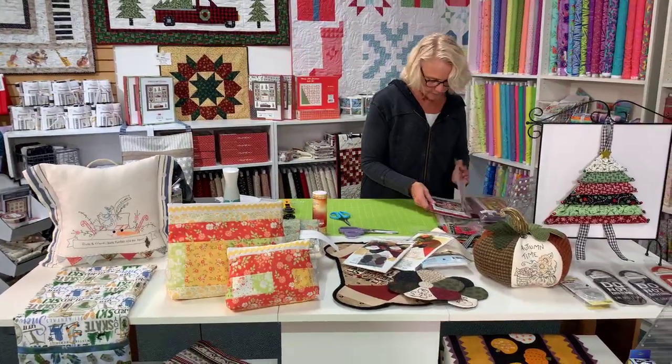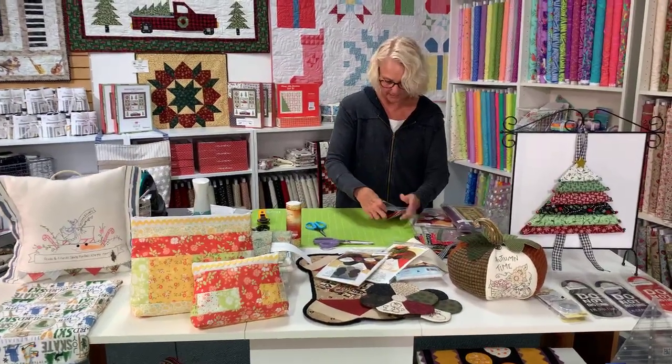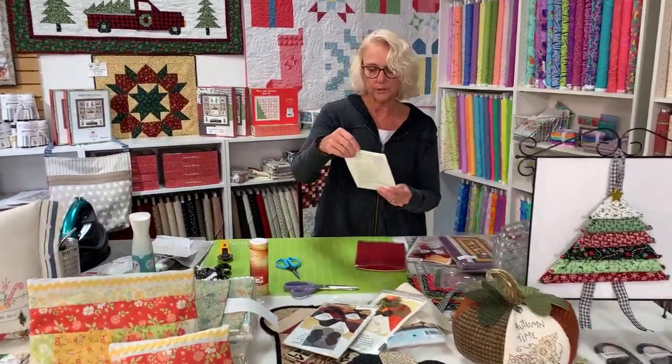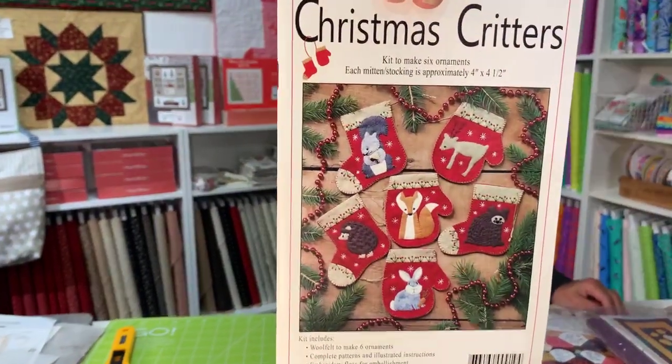Some other little stitchery projects. This just came in, hot out of the box. I'm going to take it out of here so it's not shiny when I show it to you. They're little mittens and stockings. Itty bitty mittens and stockings, big enough to put a gift card in.